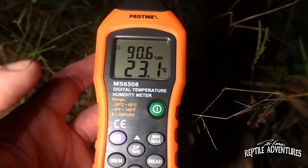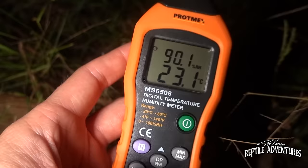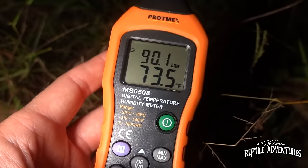So where retics live and are active at night, they are active at 90% humidity and the temperature is 23 degrees Celsius, which is 73 degrees Fahrenheit. So that means that the retics are out here and active in this environment in about the mid-70s, and again at 90% humidity. So it might be a good idea to give your retics a little bit of a night drop in temperature, but also give them a misting in the evening right before lights out to increase that humidity in their enclosures at night to better replicate what's happening out here in the wilds in Thailand.